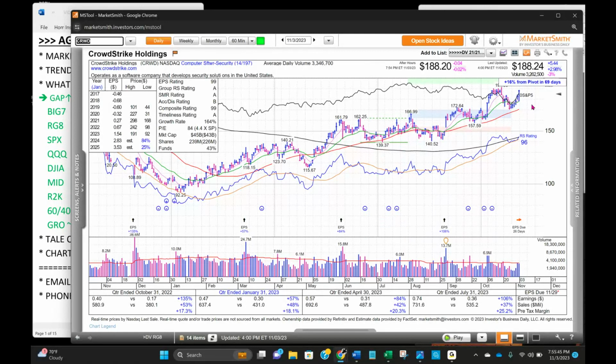Another one that looks like it wants to regain its strength and was strong before the market pullback was CrowdStrike. Nice day today, outside positive reversal, up 3%. We've done 2% buys on this. We're up on both of them, looking to add more to this.